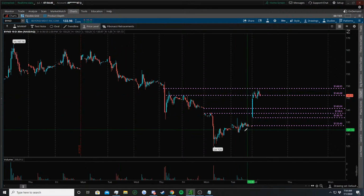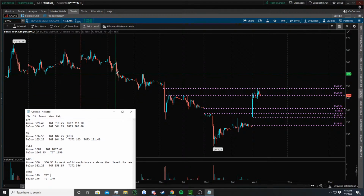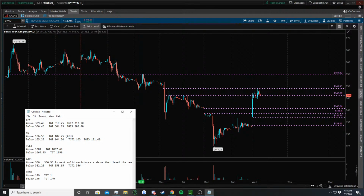Which, you know, no shit, Bueller, but that is good to see, because I'm seeing it because of this. I'm not seeing it just because I think that. I'm seeing it because I have reasoning behind these lines. So I'm going to go off those levels. 149. Yeah, I like this spot because of this. Supports, and then you got the resistance before it made the big move down. So 154 would actually not be a bad target.